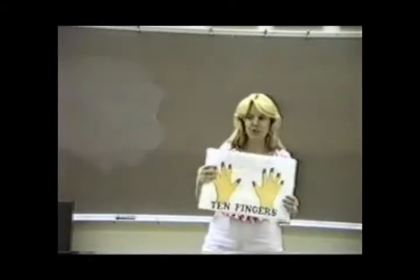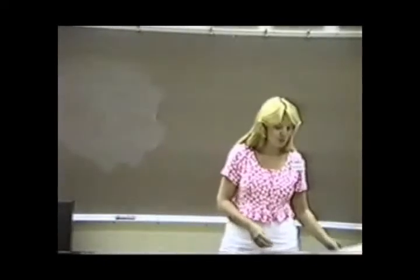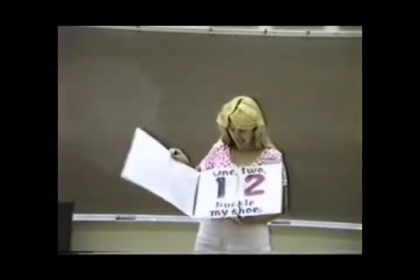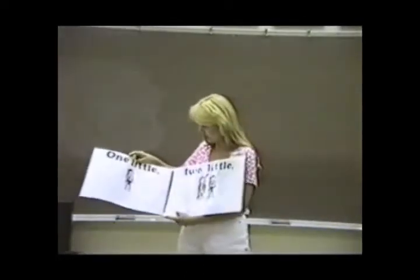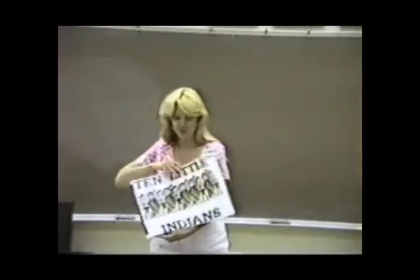The kids are familiar with these songs, and they're exposed to the words over and over again. You can also teach math concepts with big books. One, two, buckle my shoe. Ten little Indians. With little songs like this, the children are learning their math skills, number recognition, number words.